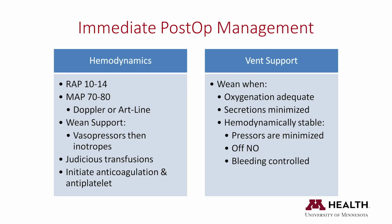In that immediate post-operative period, typically in the ICU, our goals for hemodynamics are, again, I'm back to the right atrial pressure, keep it 10 to 14. The MAP should be 70 to 80, and this should be measured either by an art line, if not a Doppler. We're going to wean support. Typically, we start with the vasopressors and then the inotropes. Because we hope to make this patient a transplant candidate, we're going to be very judicious with our transfusions. And then we initiate anticoagulation and antiplatelets pretty much right away if there's no bleeding issues. We're also going to wean the vent support as soon as oxygenation is adequate, secretions are controlled, and of course when the patient is hemodynamically stable. In the background of both hemodynamics and ventilator support, we're trying to protect the right ventricle.